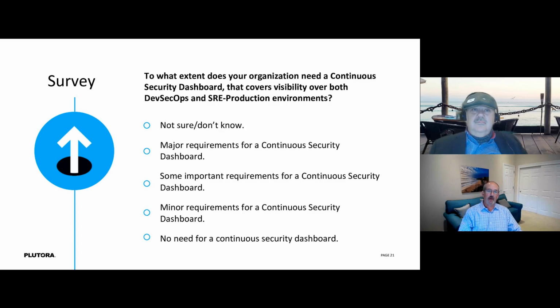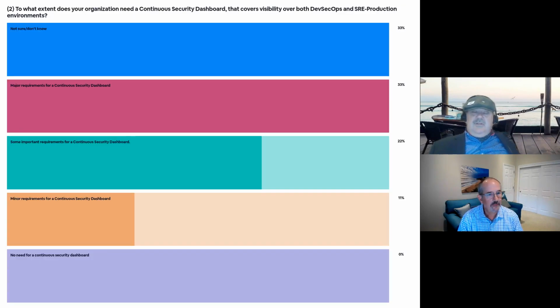Yeah, I think understanding a little bit about what it provides, and then looking at your own scenario, I would expect most people would feel a need for a continuous security dashboard. Mark, what would you say? I hope so. Maybe now that folks on the call know what it is a little more, I believe once people understand it, they generally say, yeah, we do need that. But because usually folks are coming at their roles from either prod or dev or from a security role, they often haven't thought it through. If you think about the total picture, you begin to realize that this is important. So I would imagine by this point in the presentation, people are going to say they do have at least some important requirements, if not major requirements. We'll see what the survey says.